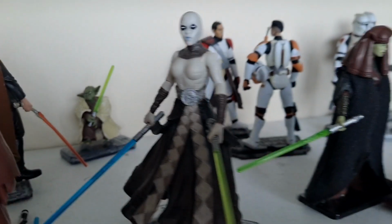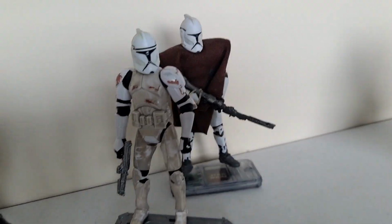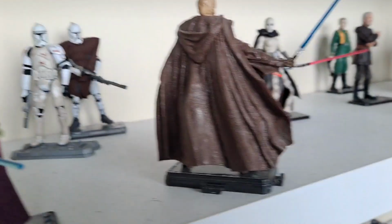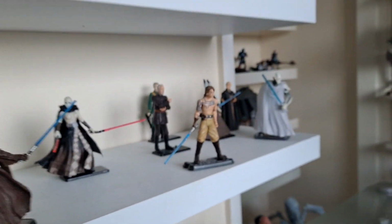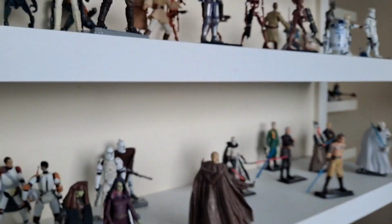Love it. Then we have the Clone Wars. You've got the entrance of Ventress. They're definitely Clone Wars figures. That one with the poncho there. We move on. More Ventress and so on. In fact, I basically just ended up showing you that shelf, but I will show you that again. I'll do a separate Clone Wars video.